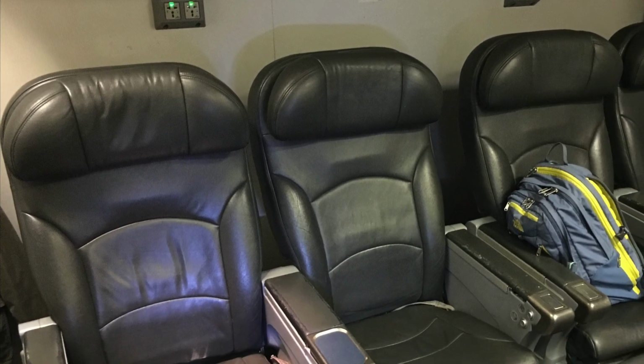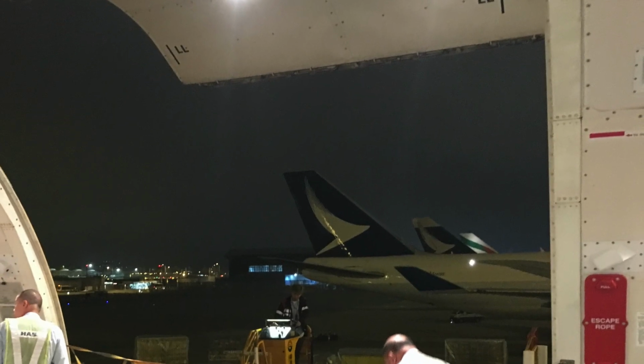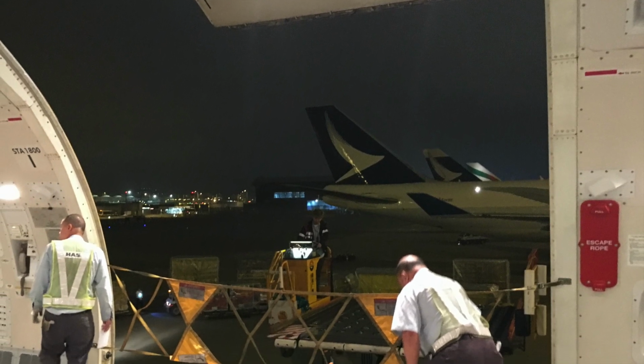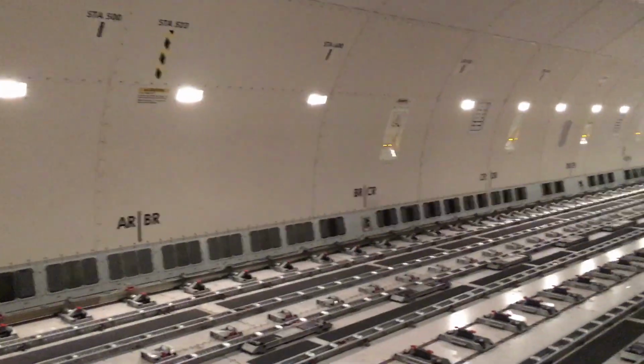In the small crew compartment of the aircraft, we are a cargo aircraft. There are four seats for deadheading pilots and extra crew members. The key to the whole operation of the 777F is that very large aft cargo door. You see how big it is?